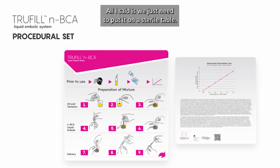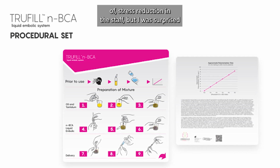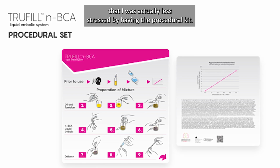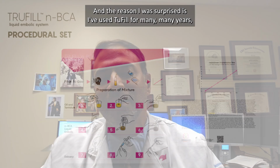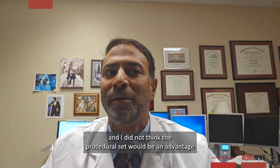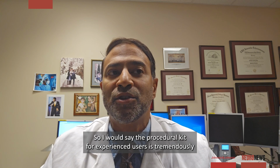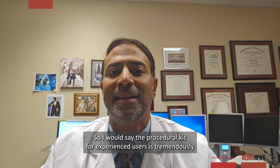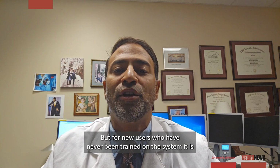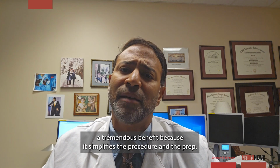All I said is we just need to put it on a sterile table. And there was a tremendous amount of stress reduction in the staff, but I was surprised that I was actually less stressed by having the procedural kit. The reason I was surprised is I've used TRUFILL for many, many years, and I did not think the procedural set would be an advantage for me because I'm comfortable using the old system. So I would say the procedural kit for experienced users is tremendously helpful in terms of efficiency, speed, and patient safety. But for new users who've never been trained on the system, there's a tremendous benefit because it simplifies the procedure and the prep.